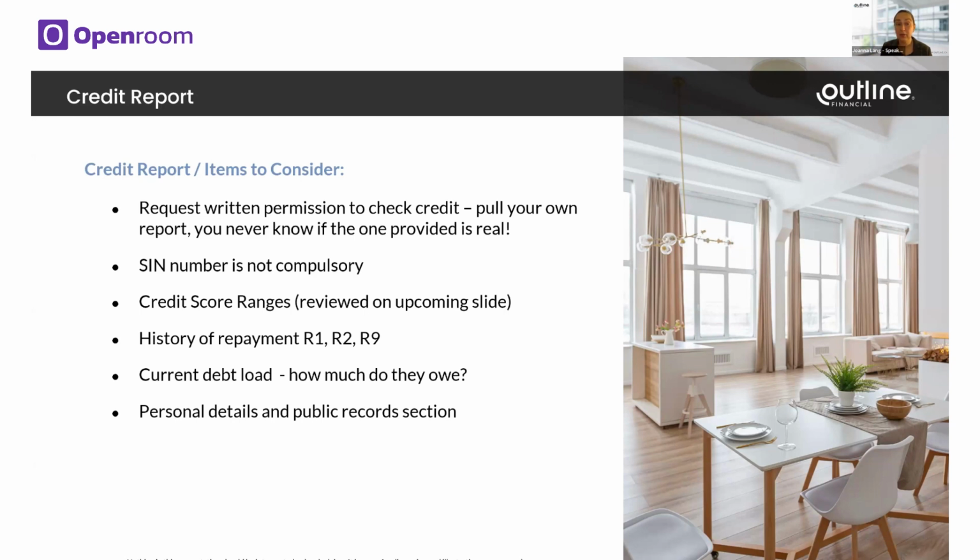Other things on the credit bureau, the account ratings. You will see R1, R2, R3, meaning revolving credit, 1, 2, meaning like credit cards, lines of credit.